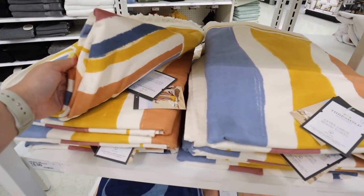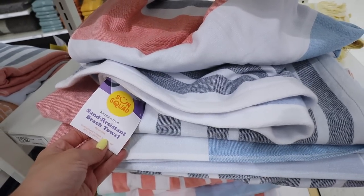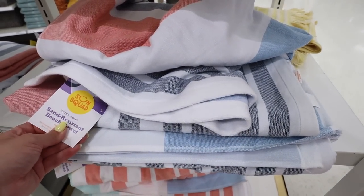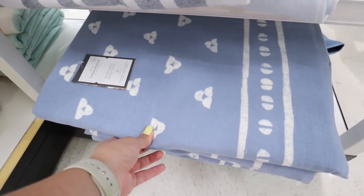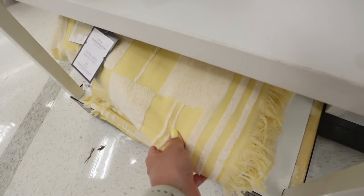These are huge. Another thing that's really interesting that they have right here are these sand resistant beach towels. These are reversible. I can't speak to the validity of the claim, but I do think it's a very interesting and cool idea, and these are also extra long. That Threshold beach towel also comes in this blue pattern. This is really pretty, extra large beach towel. I really like that one, as well as in this yellow block print.